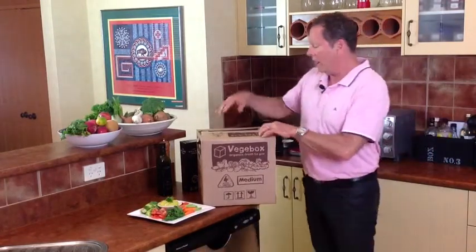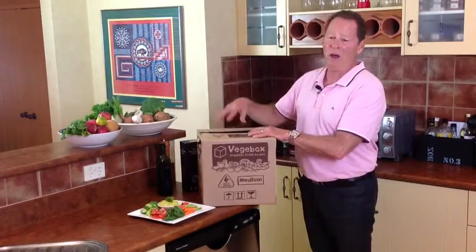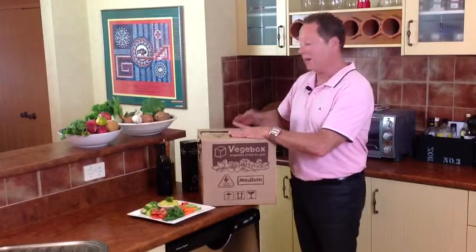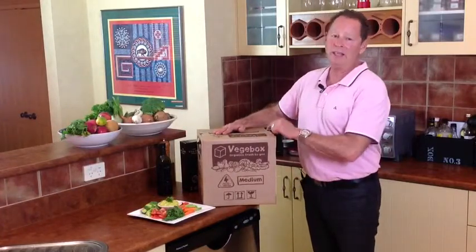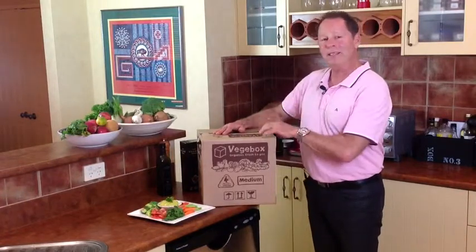I don't know about you guys, but I love that, and I can tell you what, they pack this thing full. This thing is full of fruits or veggies when you get it. I mean, it is amazing. You pop it open, and it is packed, and it is amazing value. Is it expensive? No, not at all. It is amazing value. Some great products, organic fruits and veggies dropped off to your front door.